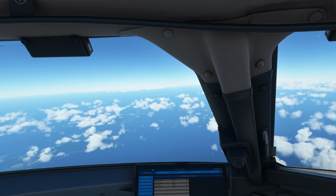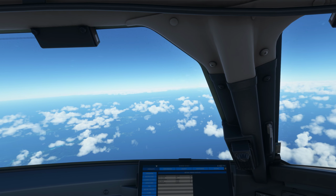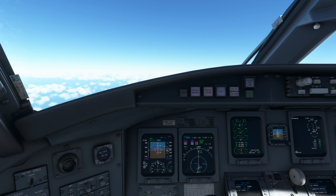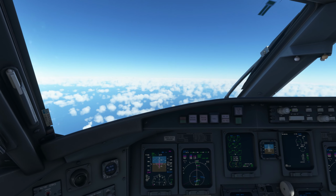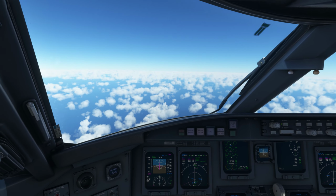Alright, we are already in our descent towards Sint Maarten. There is the British Virgin Islands to our left. 93 nautical miles from Sint Maarten right now. Descending through flight level 220.